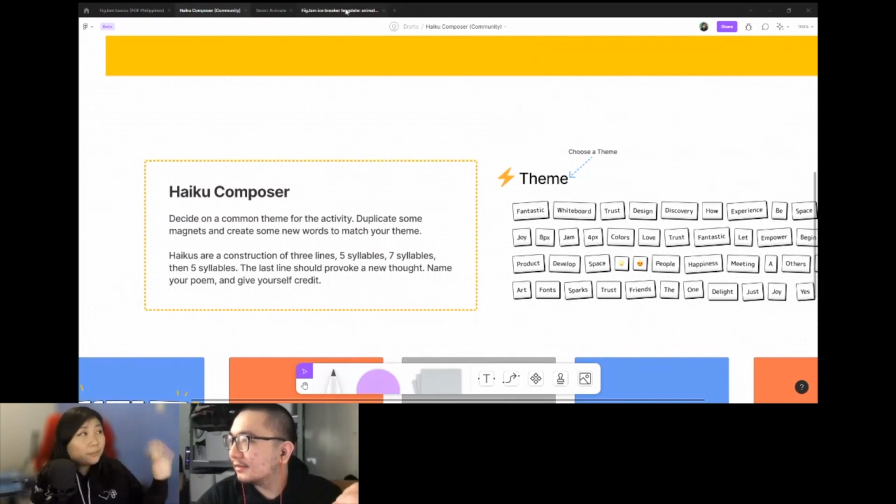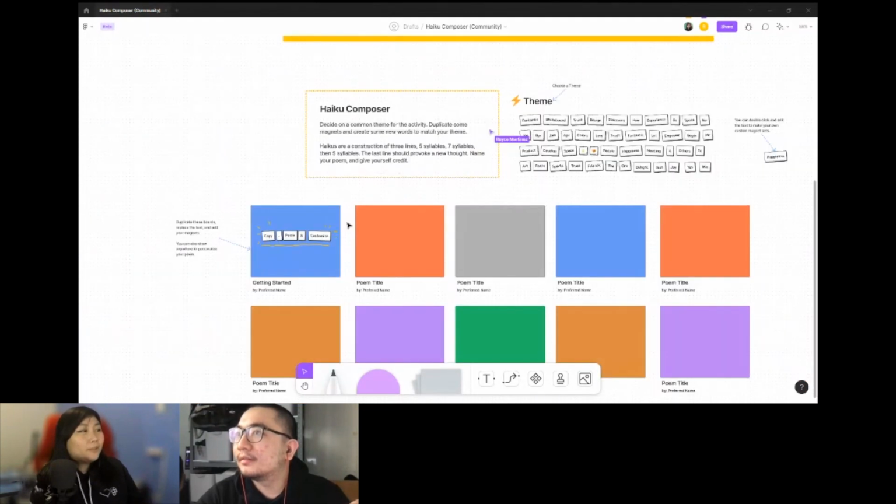So, there are a lot. And if your computers are now being slow, just close some of the other files that you had opened. And now we'll jump into this haiku composer.